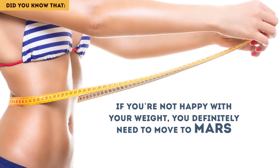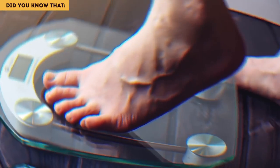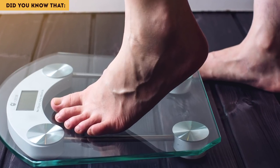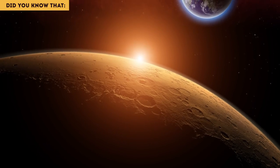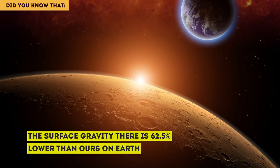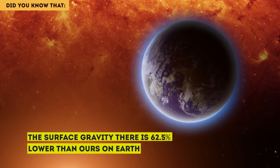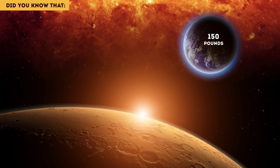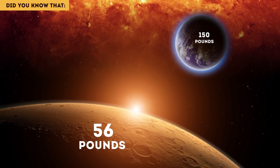And if you're not happy with your weight, you definitely need to move to Mars. Now, Mars could be your ticket to a drastically smaller number on the scale. How's that? Well, the planet itself is smaller than our Earth, so the surface gravity there is 62.5% lower than ours on Earth. That means if you weigh 150 pounds here on Earth, your weight on Mars could just be 56 pounds. Isn't that motivation enough to pack up and become a Martian?